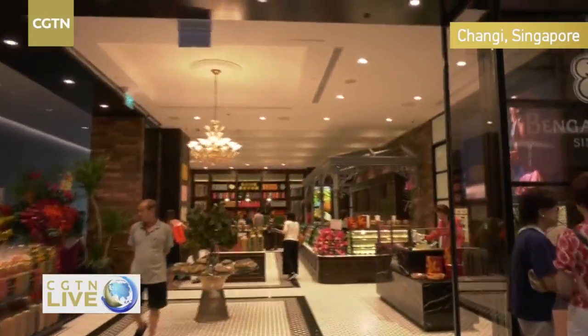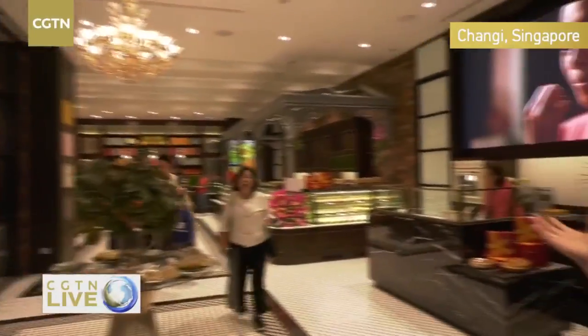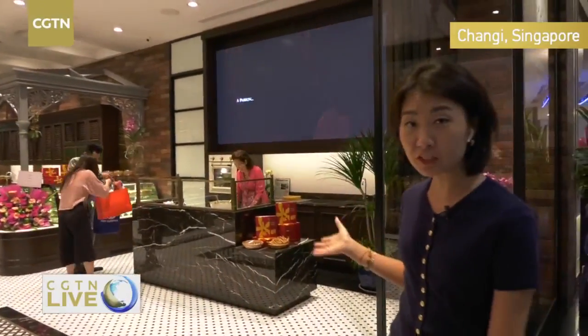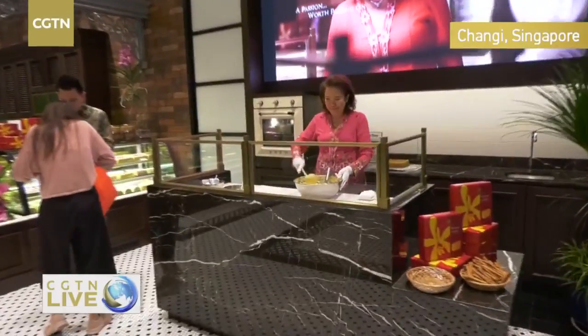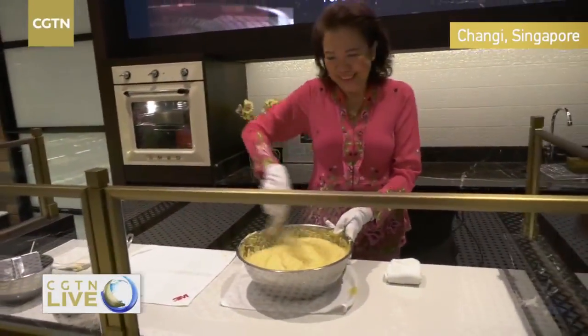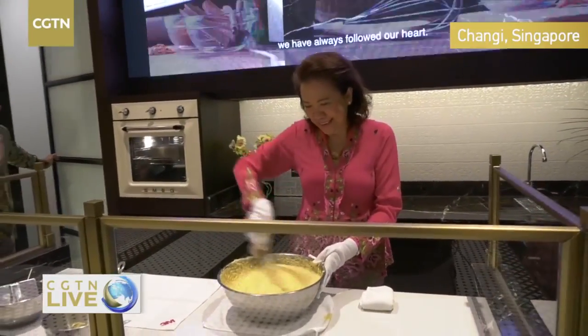Yeah. So we can actually take a look. For example, this is quite special because they have some demonstration going on. As I said, Southeast Asia and Singapore are going big on digital e-commerce, but for the physical store, they want to give customers an experience.